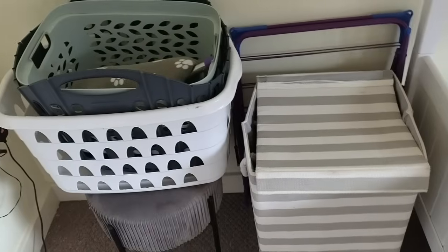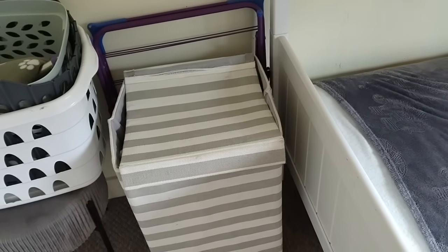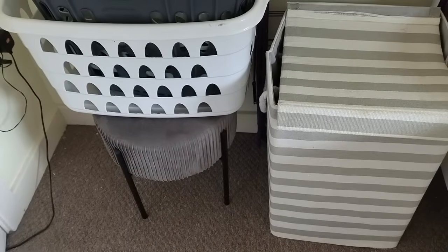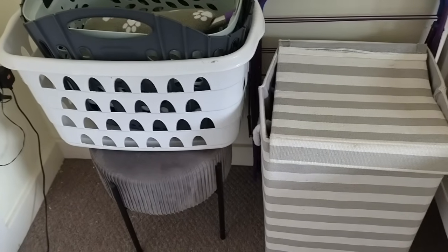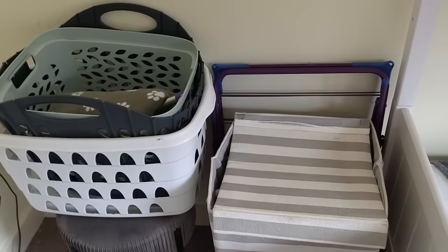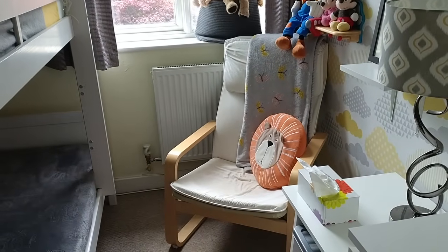That's a thing from Disney as well. And this is really where I keep my washing baskets, and this is current husband's dirty laundry basket. We've got our own, and there's a little stool there, and I bought that little stool from Dunelm ages ago as a dressing table stool, but it's just not the right height for me, so I never really know what to do with that. I suppose I should throw it away, but at the moment it's carrying those. So yeah, I think it's a bit tidier and a bit more organised in the drawers, so that's good.